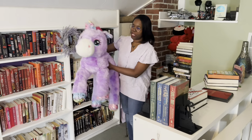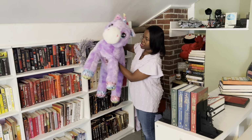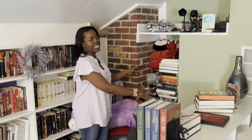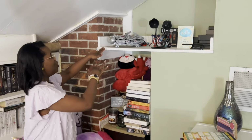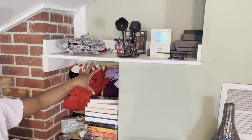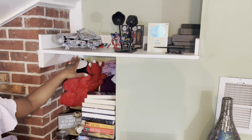She is literally the biggest unicorn. Oh my gosh. So yeah, over here, of course, this is kind of my miscellaneous corner right here. As you can see, I think I did in my video, and I want to take it down because I got to be careful. This is the Millennium Falcon.